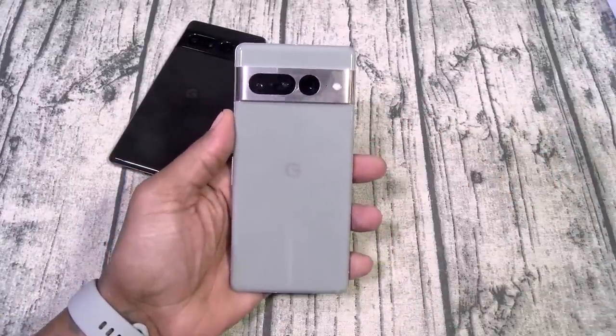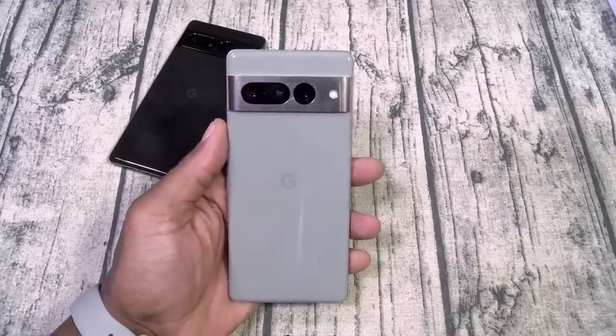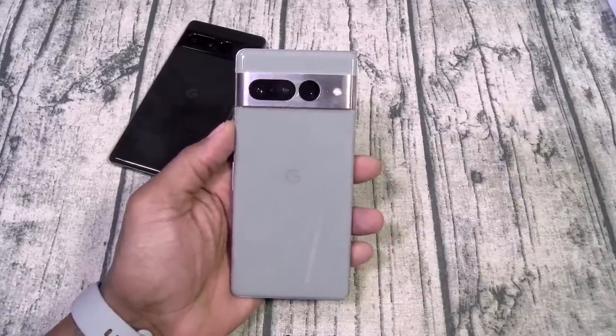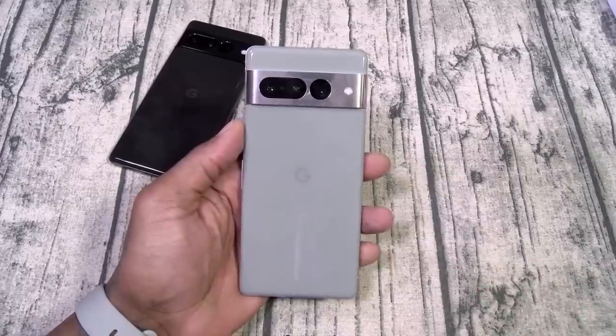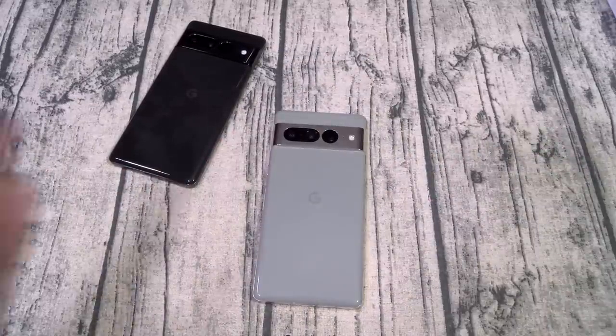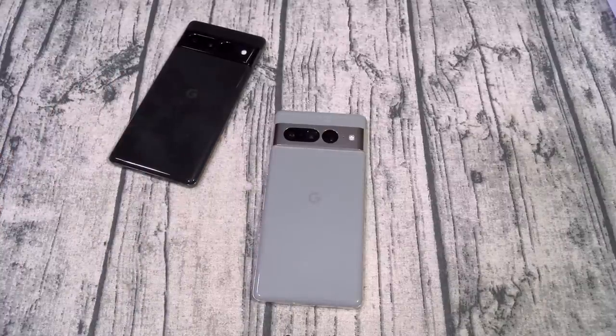I get it. You spent $900 on a phone. You're gonna be out here defending that phone. You gotta defend your purchase. But I don't understand why some of y'all do that. Just because you spent $900, you don't gotta have your pom-poms out cheerleading for Google. You should be calling them out, because this is even more reason why you should call them out.